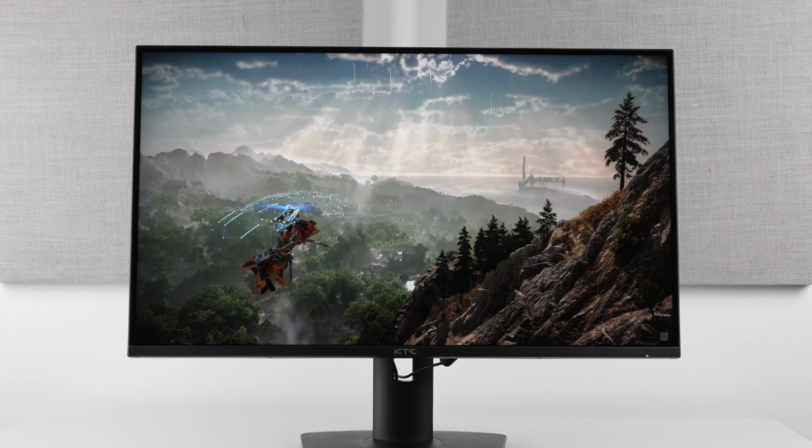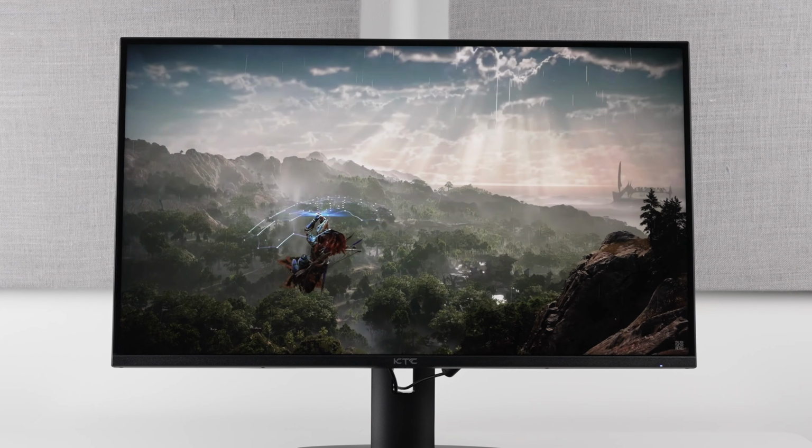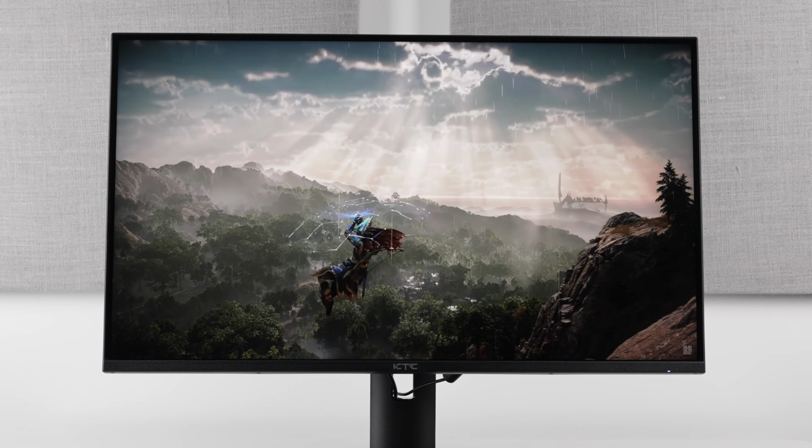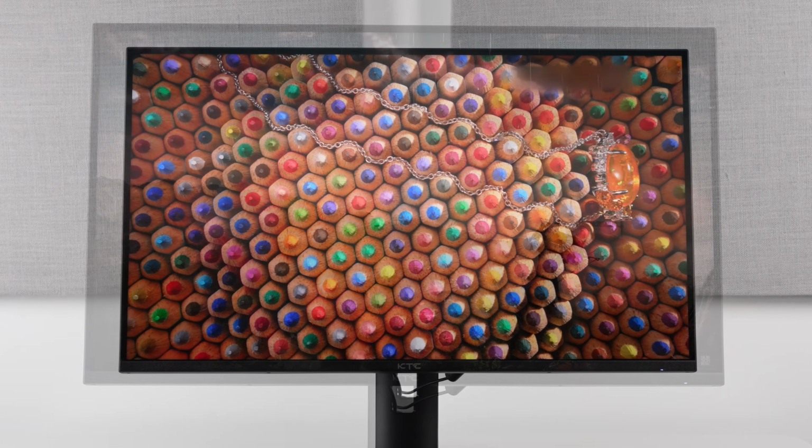That's actually a pretty dang good price, as these monitors, when they first launched using similar display tech, were in the thousands of dollars. We're talking nearly $3,000, so this is a massive savings. But what's the catch? Well, let's go ahead and take a look.